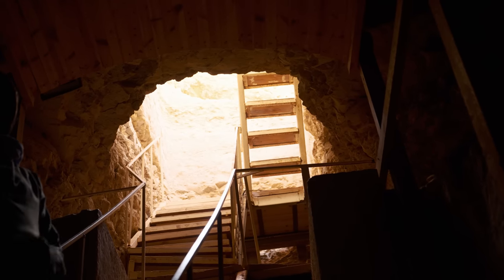Maybe Tomb 10 was made to deflect robbers, but ultimately it didn't work because they figured it out and were able to access the pyramid through the floor of Tomb 10.